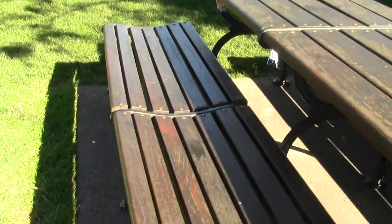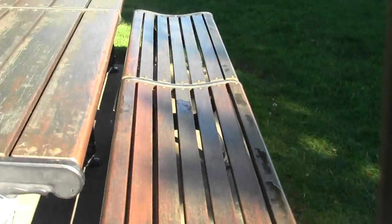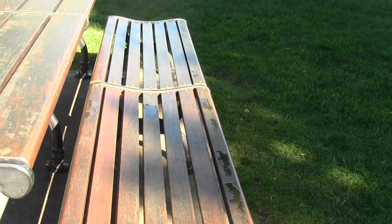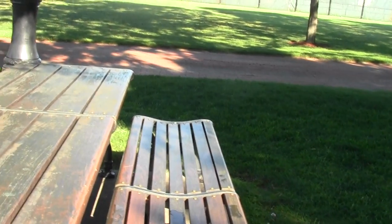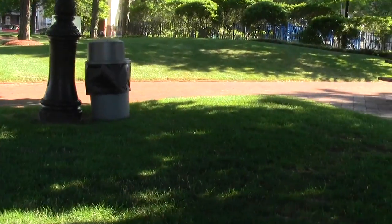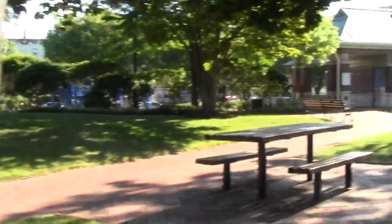Look at the sturdiness. Just wonderful bench system. Brass involved, and possibly quality hardwoods like mahogany or something.